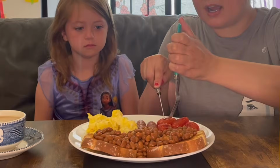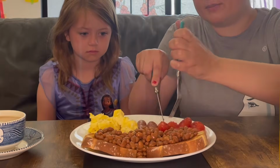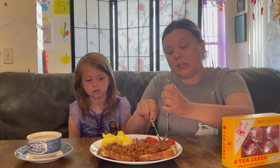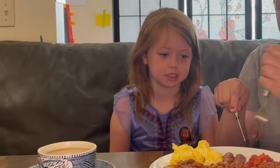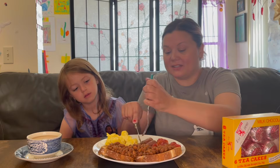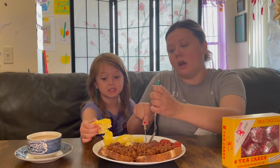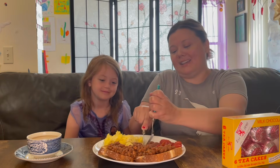Now, I know you're not gonna have the tomatoes, but I did roast them, so I just want you to know that maybe they won't taste like you think they would taste. They're gonna taste disgusting. They're gonna taste the same. All right. So I'm gonna cut up the sausage for you, though. Okay? I like the eggs most. Well, of course you like the eggs most.